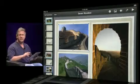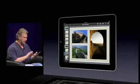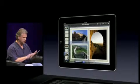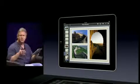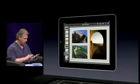If I want to rotate a photo, I use 2 fingers. If I want to mask a photo, watch this, I just double tap and I can expand this image, move it around, tap done. I've just done a mask, and that's an advanced technique that people do in presentations. It's so easy in Keynote.